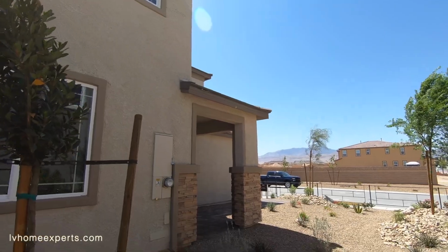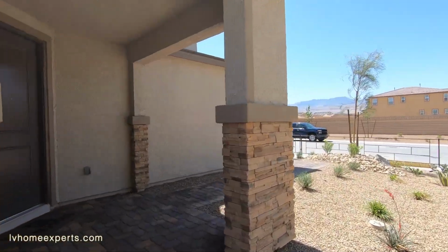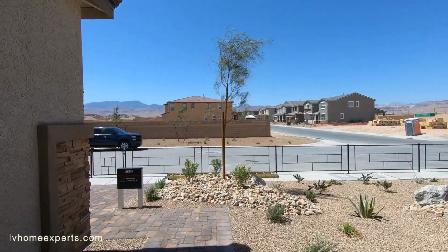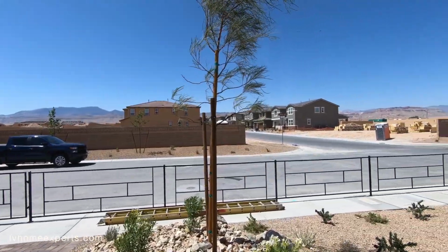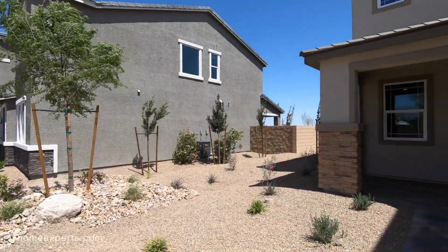So we're gonna go inside, we're gonna take a look. Just kind of wanted to show you around here real quick. It's a little bit windy today. HOAs are about $56. They don't have that many lots left, but figured might as well just show you guys the property here.